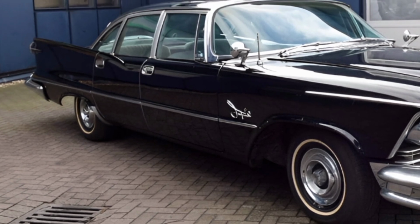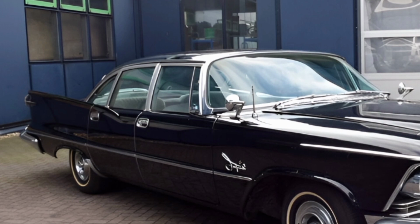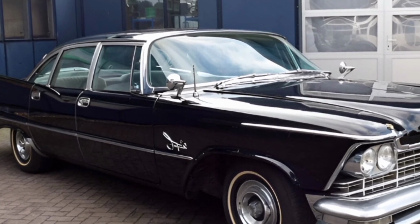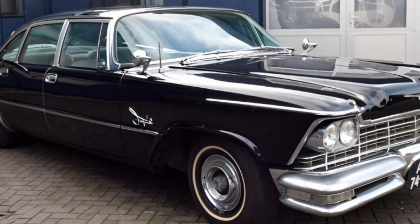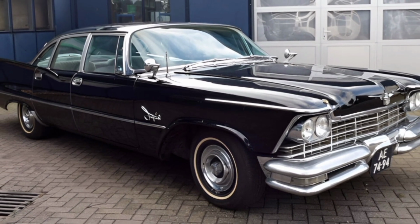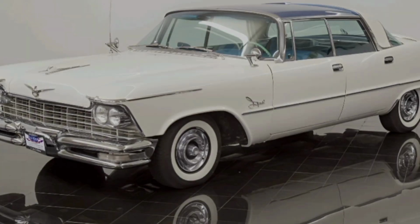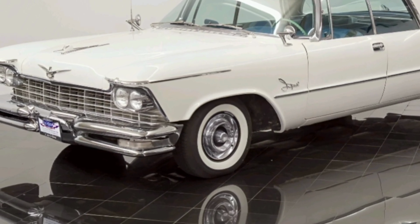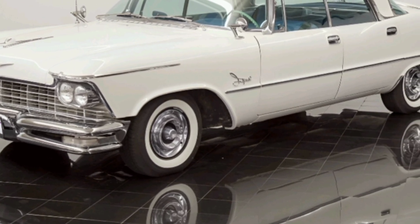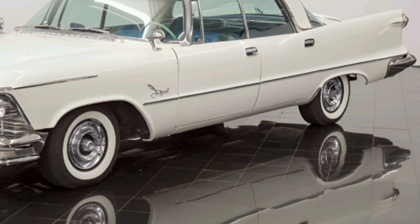Step inside the 1957 Chrysler Imperial and you enter a world of pure class. The cabin was designed with the highest attention to detail, featuring premium leather seats, fine chrome accents, and one of the most elegant dashboards ever seen in the 1950s. Every inch of this interior was meant to make the driver and passengers feel like royalty. The wide and comfortable seats, soft lighting, and fine materials gave the impression that this was more than a car, it was a luxury lounge on wheels.